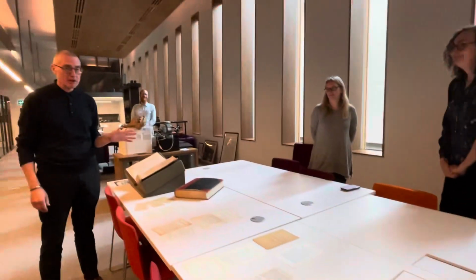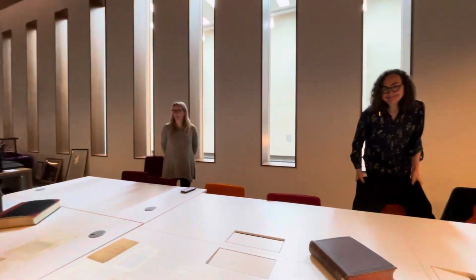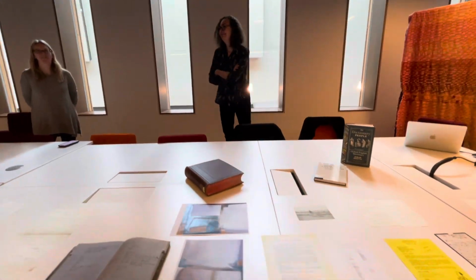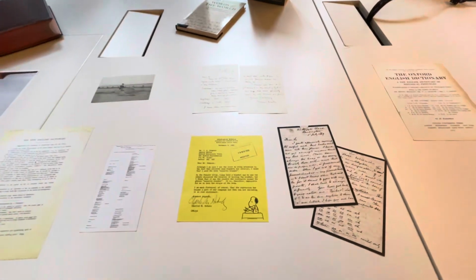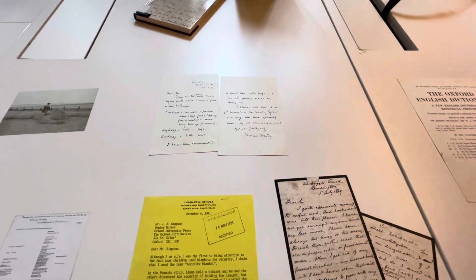Wonderful, thank you so much. Well, this room has plenty of researchers and actually plenty of archivists too. So I'd invite people to come and have a closer look, and any questions?